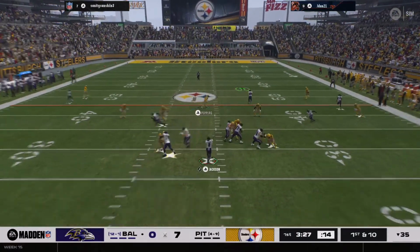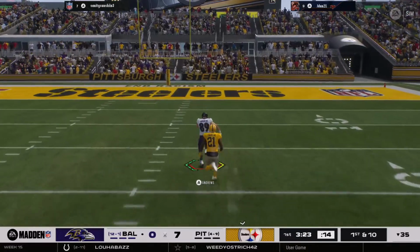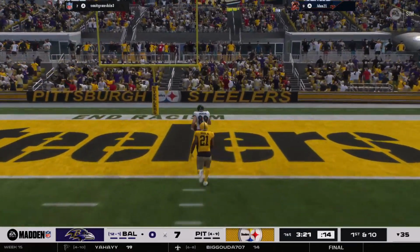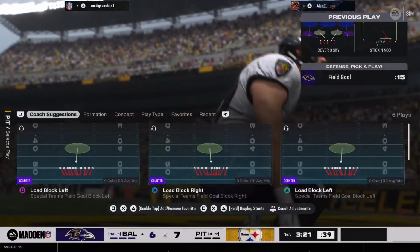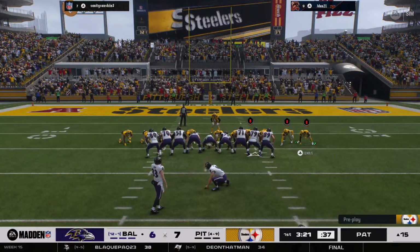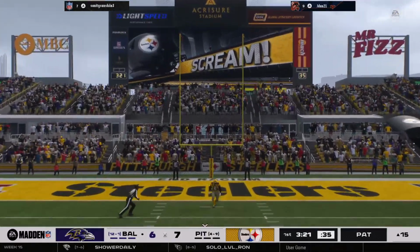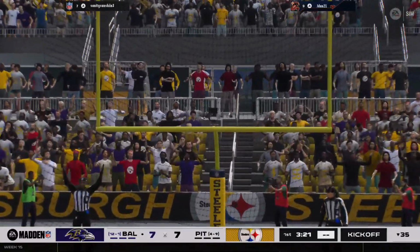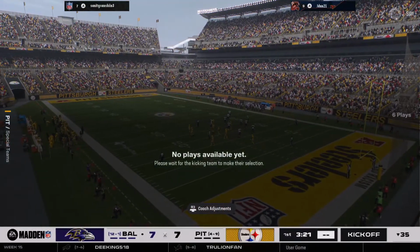In the shotgun, here's Jackson. That's downfield, and he's got Andrews, his tight end. And he will go all the way. Mark Andrews. Touchdown, Ravens. Touchdown number 9 for the year. The extra point is up and through. And the Ravens come right back to tie it at 7.